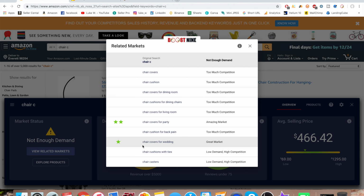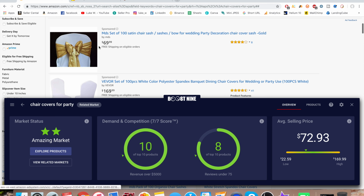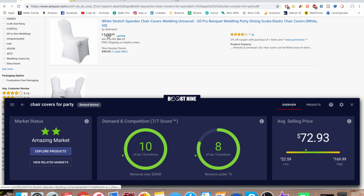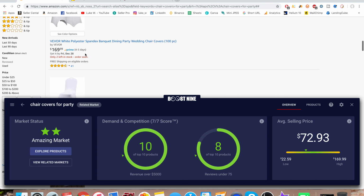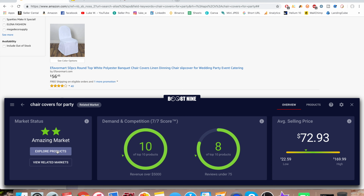And right here, I can see chair covers for wedding is a great market. Chair covers for party is an amazing market. So let's click on chair covers for party and just get a feel for what these products even look like. So, right out the gate, $109 for this little chair cover. It's probably a pack of 100, but I know we can get these on Alibaba for super cheap.